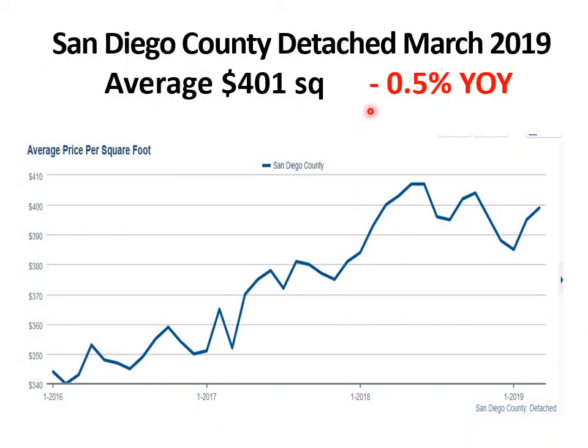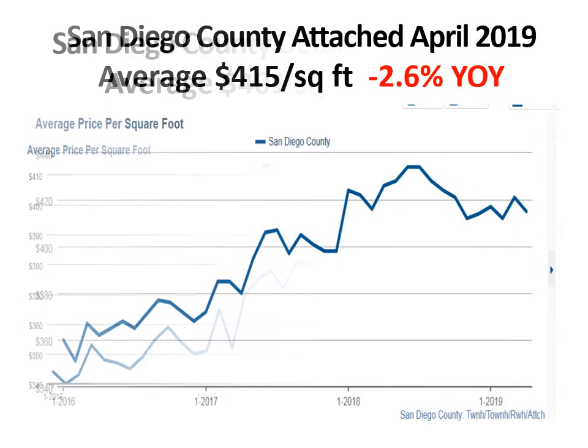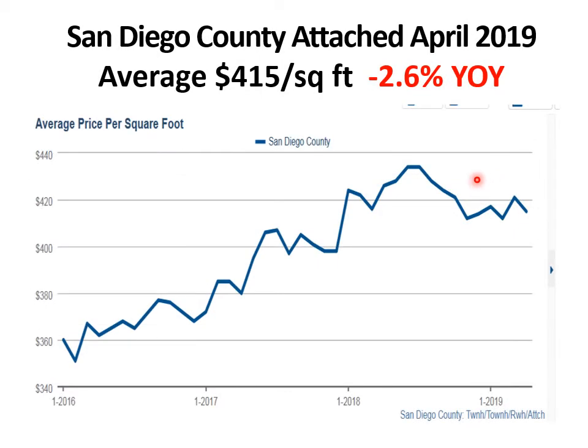San Diego County's detached average price per square foot. As we know, the price per square foot is the number appraisers go by when we evaluate properties or analyze fix and flips. And you can see that we're right now at about $400 per square foot. Attached, we're about $415 a square foot, as we came down from our heights of about $435 a square foot.